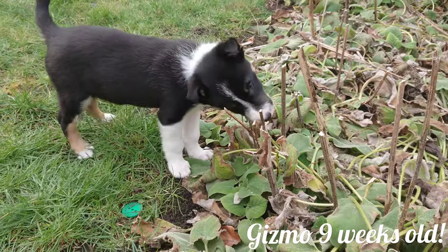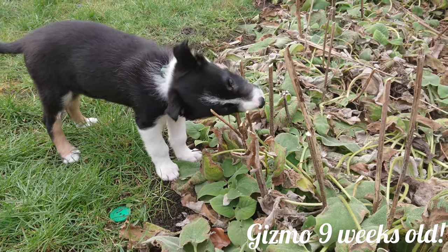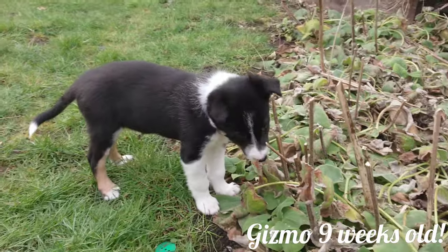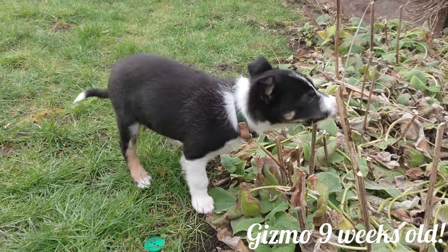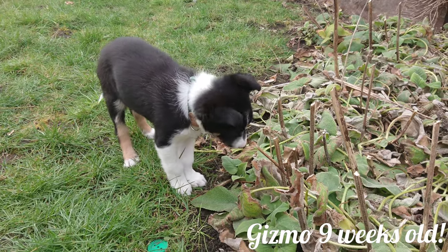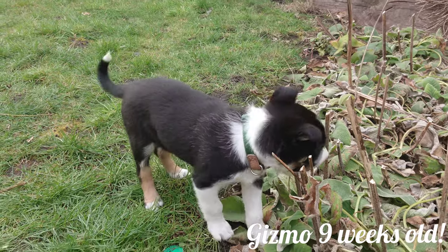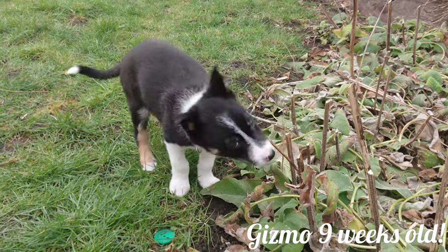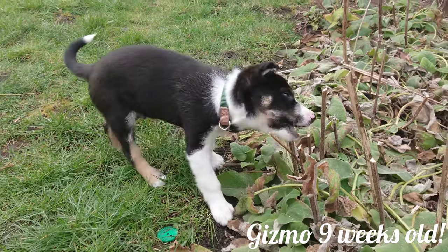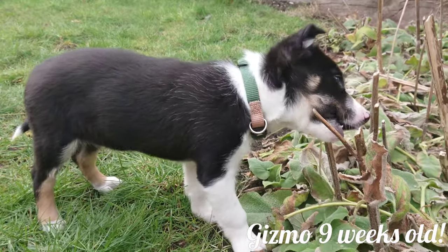And I've been teaching him stay, come, and sit commands, which is the three basic ones you should do for a dog anyway, because it's good around the house, and it's good for him to know his name. Because look, at the moment, if I go, Gizmo, Gizmo, he kind of knows, but he's not quite at the point where he'll just come over to me. So that's the whole point. But yeah, that's what we've been doing, nice basic training.